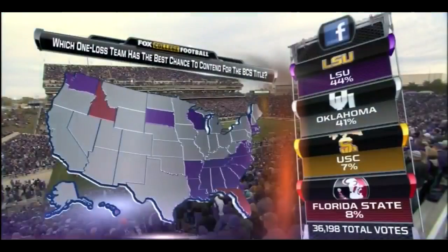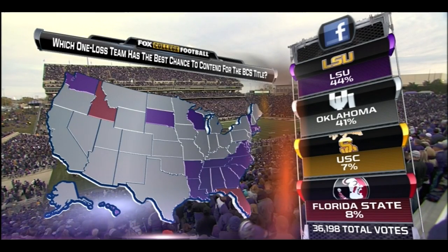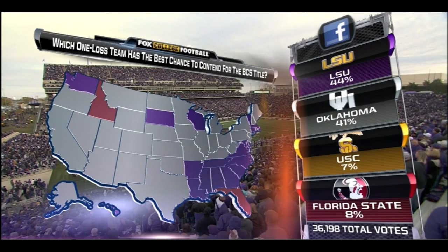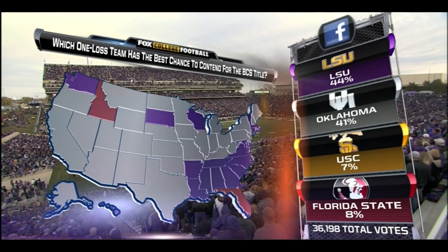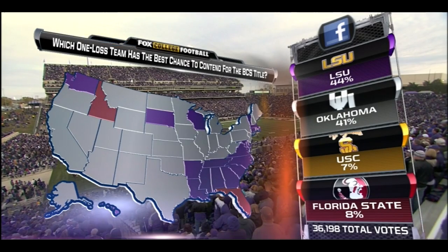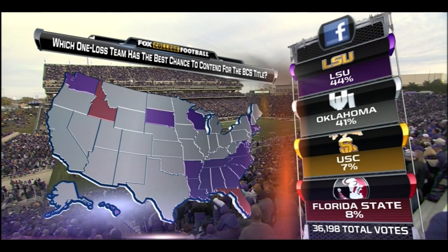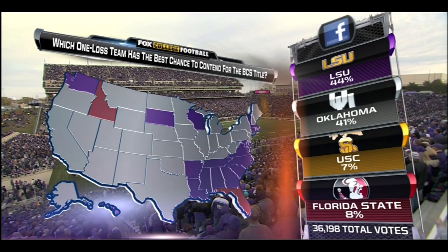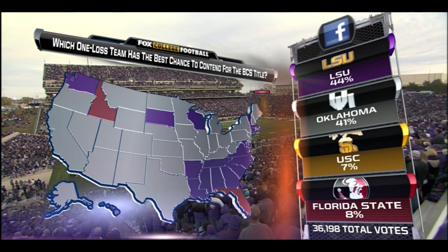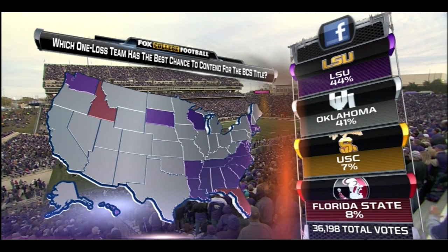Now this week, the Fox College Football social poll on Facebook asked fans which one-loss team has the best chance at contending for the BCS title. Here are the results of the poll. 44% of you saying LSU. And they have the week off. And guess what? Next week, you know who they host? Those big red elephants from Alabama. But Alabama's got to get through Mississippi State tonight, who is undefeated on the season and is thinking big, trying to get to 8-0. Oklahoma, they're hosting Notre Dame tonight.